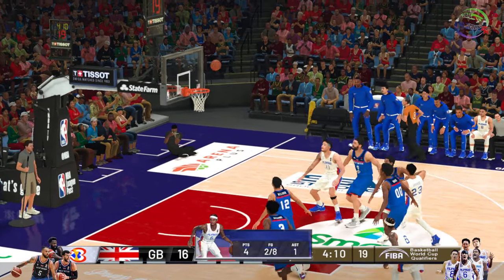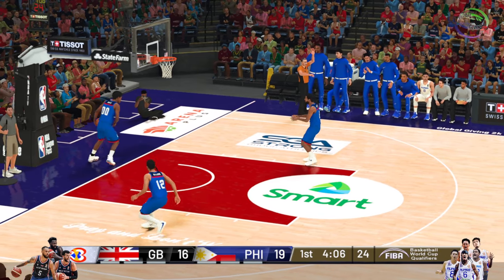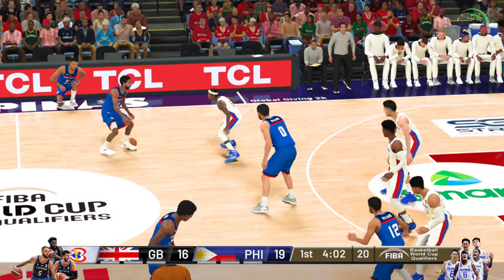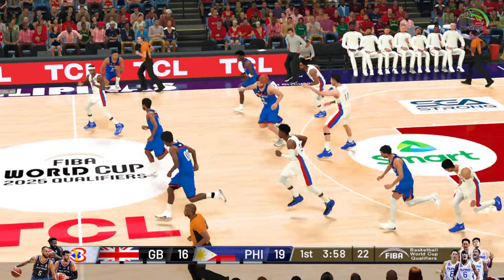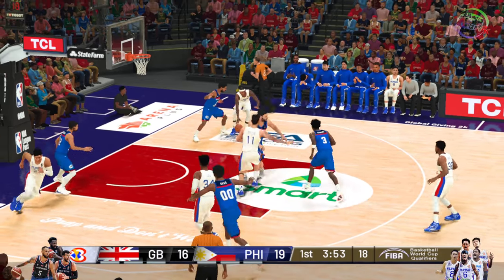Fires the three. On target from range. Clarkson's got 7 points in the game. They keep capturing the lead, then giving it back. We'll see if they can hold on to it this time. Both teams putting forth their best efforts right now. This is the kind of game fans pay to see.